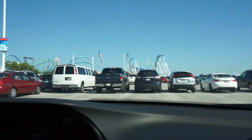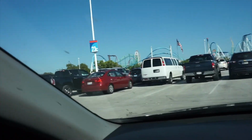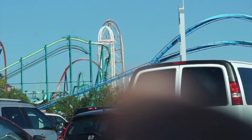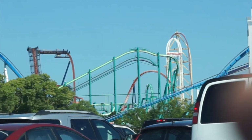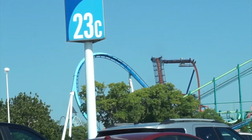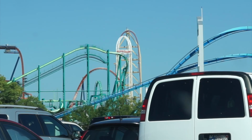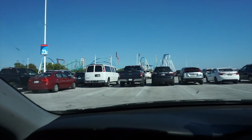Look, this is that one ride. That ride stops and drops you straight down. We gonna get on that one. That's the tallest one in the park. The yellow one all the way back there? Dragster? Yeah, we're gonna get on that. Baby, if we get on that, it's gonna be the last ride. I don't know. We gotta see.